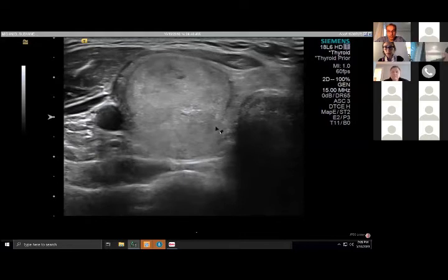However, we don't really appreciate the margins posteriorly, but this may be just because of the attenuation of our sound waves coming from the ultrasound probe. So for now, we will consider this as a solid, well-defined nodule. Echogenicity is another feature. This is purely hyperechoic. And shape. Shape needs to be evaluated on transverse plane, as you see here. We're evaluating whether on transverse plane, it is taller than wide.